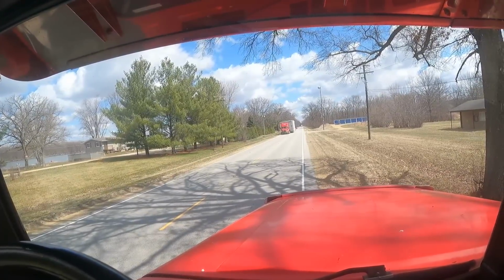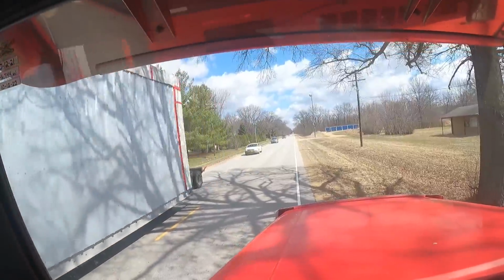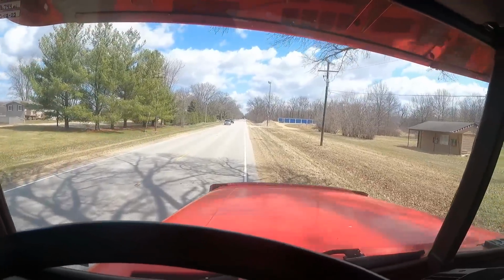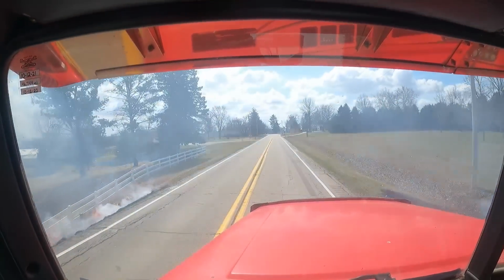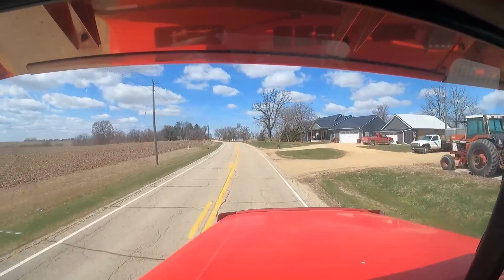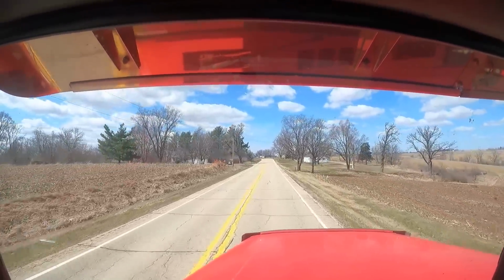Another oversized load. This one's a big one. That black SUV in the right pocket. You got a guy trying to make an oncoming turn to the left. I'm actually talking on the CB. Yeah, that lady that was burning grass, this clip right here, she had the fire department called. The fire got out of control. Oof. Gotta be careful burning this time of year.